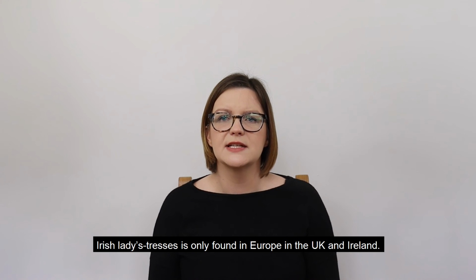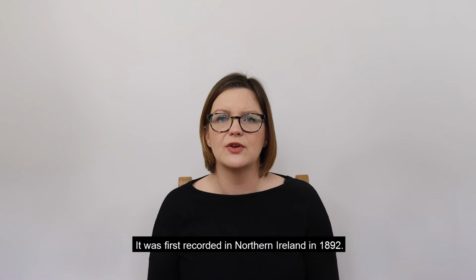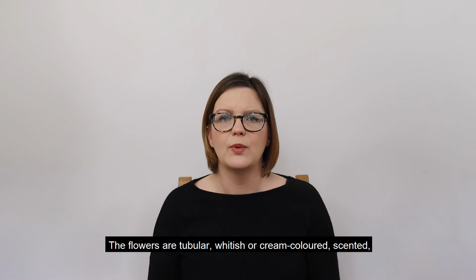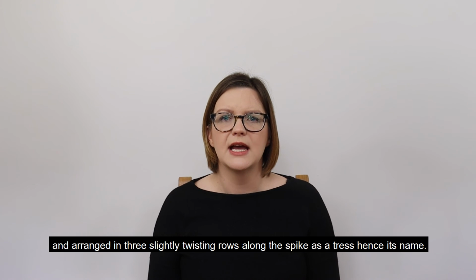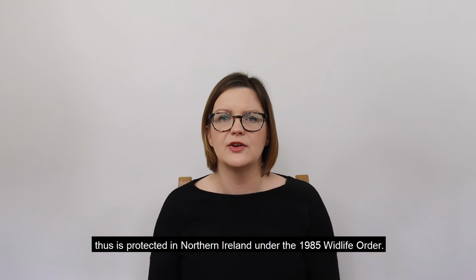Irish lady's tresses is only found in Europe, in the UK and Ireland. This species is widespread in America. It was first recorded in Northern Ireland in 1892. The flowers are tubular, whitish or cream-coloured, scented, and arranged in 3 slightly twisting rows along the spike as a tress, hence its name. This species is rare and sensitive and is a UK priority species, thus is protected in Northern Ireland under the 1985 Wildlife Order.